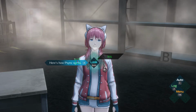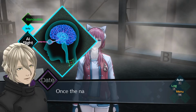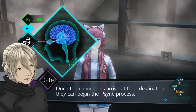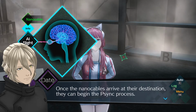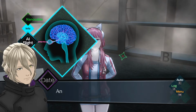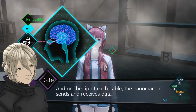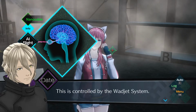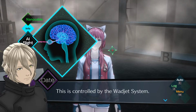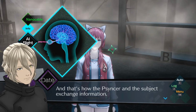Once the nanocables arrive at their destination, they can begin the sync process. They slide into the brain like roots of a tree, and on the tip of each cable, the nanomachine sends and receives data. This is controlled by the Wadjet system. The syncer's brain and the subject exchange information.